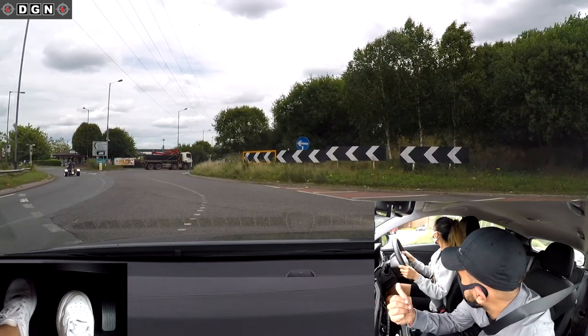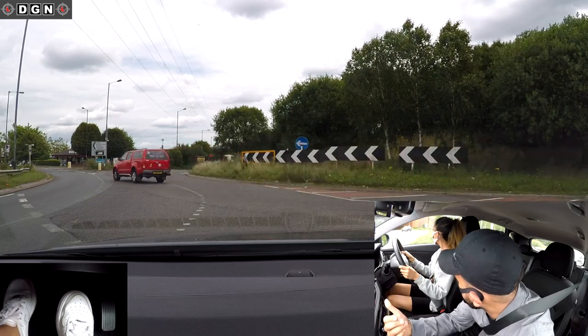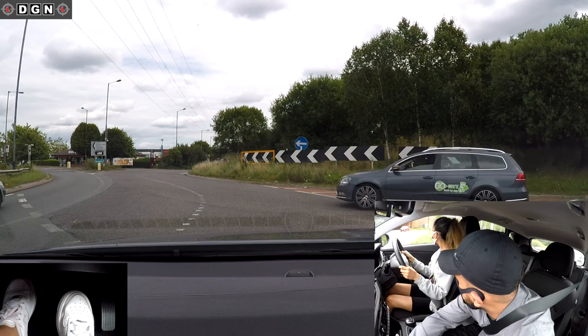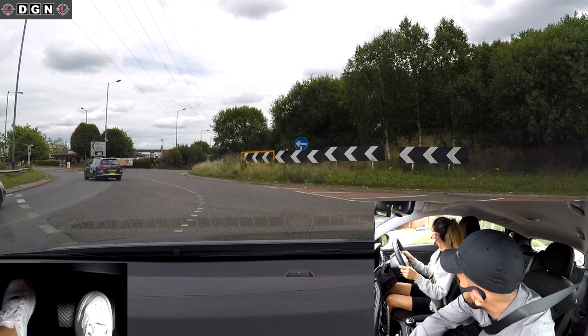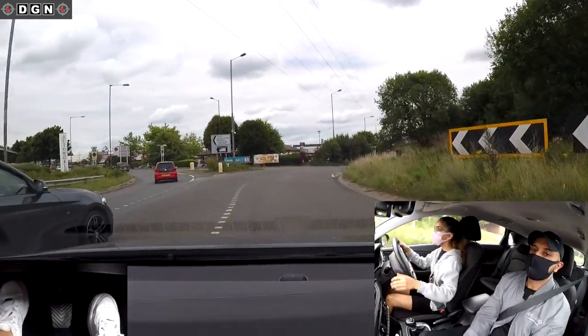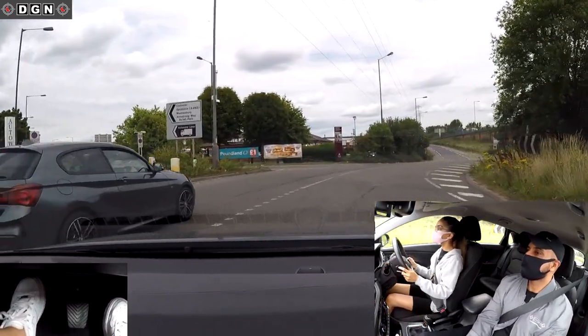See this Jeep, see how quickly that moved off, yeah? Obviously, the lorry moved off a lot slower than that. Can you see a gap? After this car, maybe. Yeah, so get your feet ready. Well done, good. Well done.